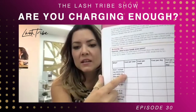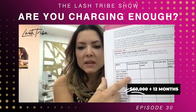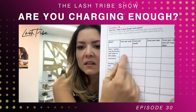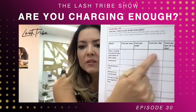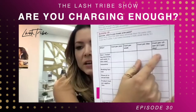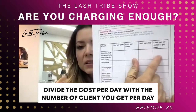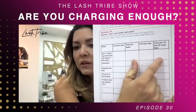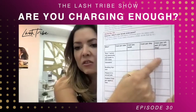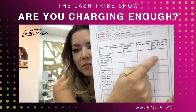So say rent is, I don't know, $60,000 a year. That makes it about $5,000 something a month. So whatever number you write here, you need to divide that by 365, and then you get the cost per day. Then if you're getting 3 clients per day, you divide that cost again by 3, and then you are left with a number. So basically, if you only see 3 clients per day, you would pay, let's say, $10 alone in rent just to service each client.